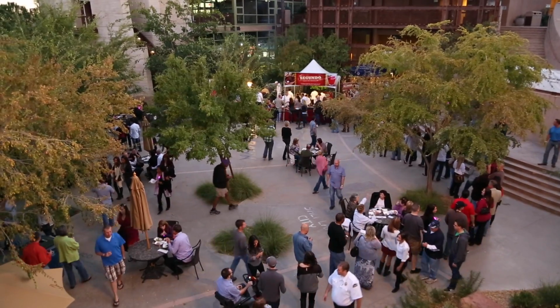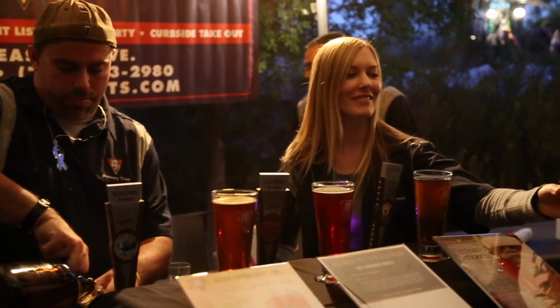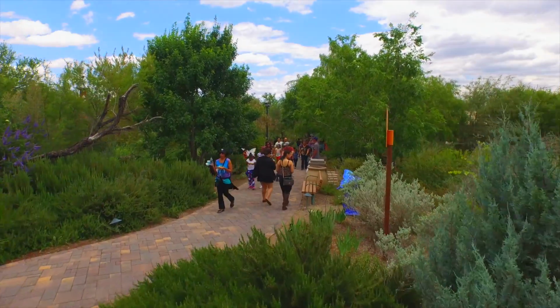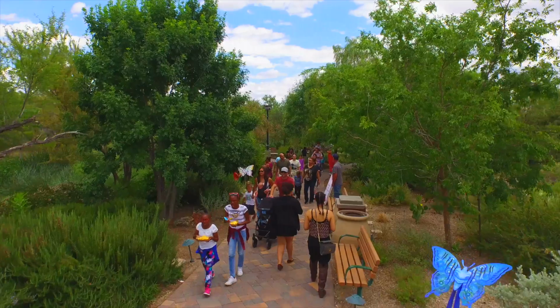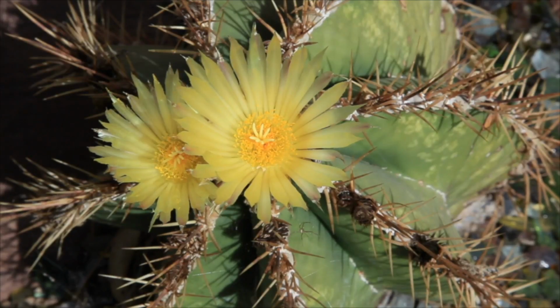The fall events at the Springs Preserve you just can't beat. After the summer heat, you're looking for a little relief, and what's better than walking around the beautiful gardens that are at their prime and looking their best.